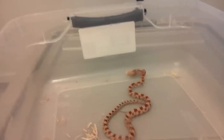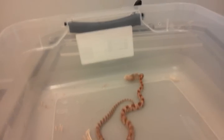Once they're done, I'm done with all the baby corns, and on to the yearlings, the balls, and the berms. Should be a fun day.